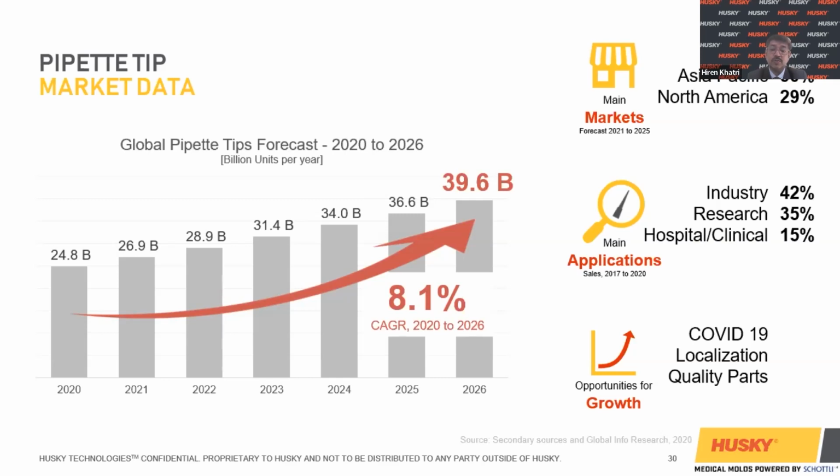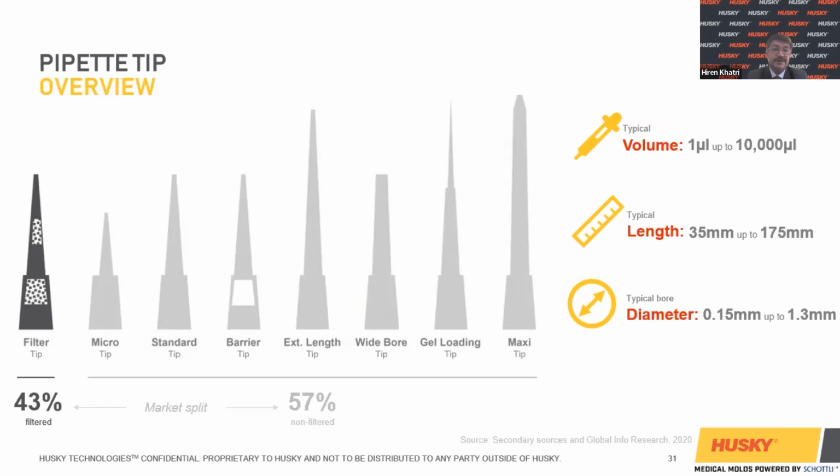As for the growth, where are the growth opportunities? Again, the same question comes in our mind. The COVID pandemic has accelerated the growth, and localization or reshoring needs, together with rising need for quality parts, has increased these opportunities tremendously in the market. We'll start with a quick overview of pipette tips.